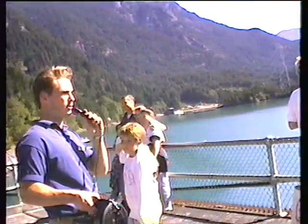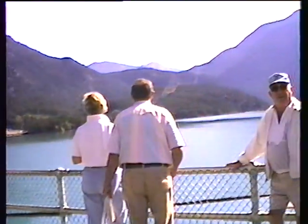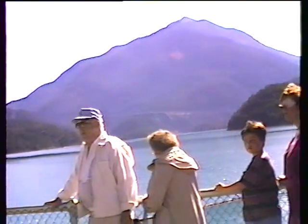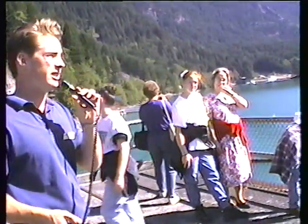Okay, ladies and gentlemen, we're now looking out at Diablo Lake. Diablo Lake is 4.5 miles long and stretches from here at Diablo Dam up to the Ross Dam, which is about 2 miles behind that bend you see at the end of the lake up there. Now at its deepest point, which is directly behind the dam here, Diablo Lake is 350 feet deep. And as that ascends the old Skagit River bed, up at the Ross Dam, it's only 42 feet deep. So you can see the elevation drop there.